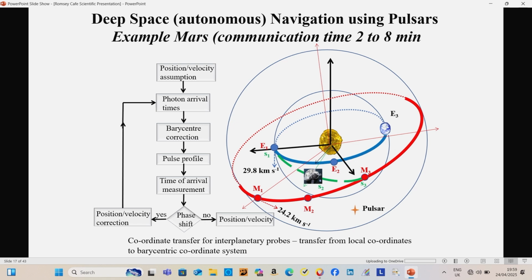Now, if we're going to send a manned probe to Mars, yes, we can fire it over here, but when it comes to around the Mars region here, we need to fire the retro rockets to slow it down, put it into orbit around Mars. Because of the time in communications and the distance involved, we're likely to be more than 20 kilometers out in our estimated position of where our manned spacecraft is. If you use pulsars, you can get an accuracy to within about 20 to 30 kilometers. So therefore, you will have a much better idea when to actually fire your retro rockets and put it into orbit around Mars.